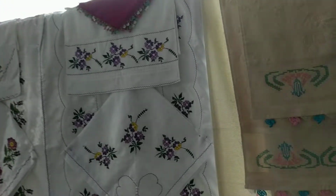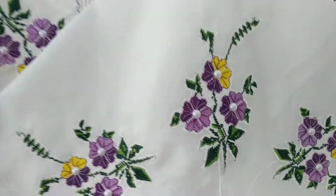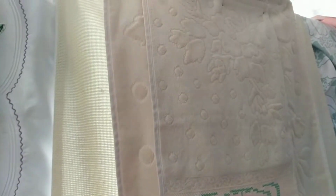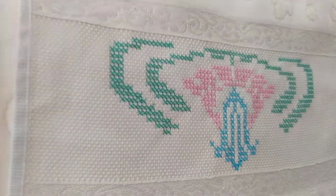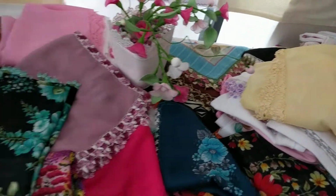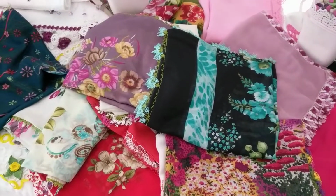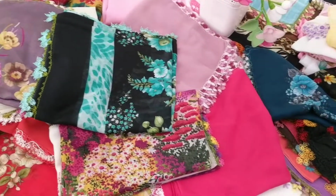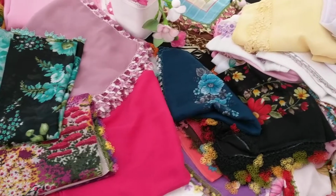Okay, here are some more. This is cross stitches that they made. And here are towels that they cross stitch. Here are the turbans that Muslim ladies put on their hair to cover.